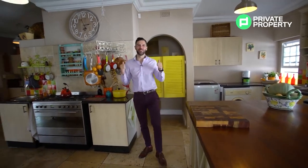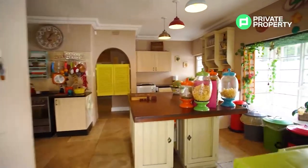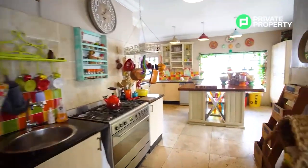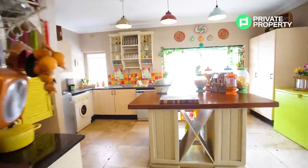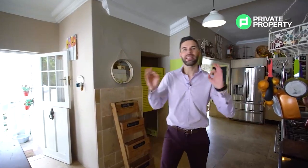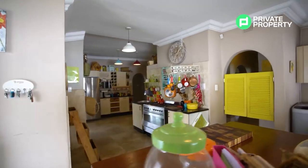Now, coming through your saloon doors, you'll find yourself in a kitchen that is almost over-equipped. I know I've said it before, but with two cooktops, one gas, one electric, three ovens, three sinks, a large breakfast nook that has easy access to your patio, as well as a pantry and plenty, plenty of covered space, this is a kitchen that could easily rival even the best restaurants in the area.